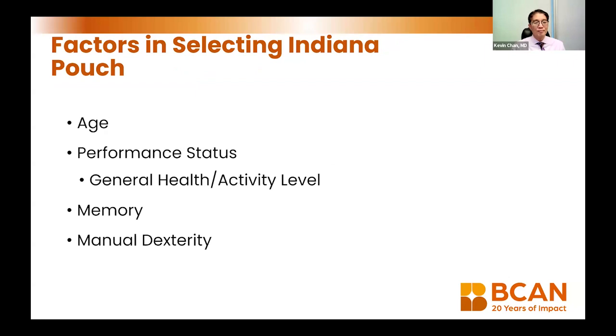And then, similar to a neobladder, the factors in selecting an Indiana pouch, age. Again, when you're in your 60s or younger, this is a pretty straightforward, great option for the healthy, active woman. However, as we get into your 80s, maybe the thought of having to catheterize every 4 hours is a little more work than most 80-year-old patients will want to put up with.